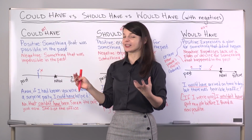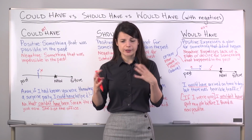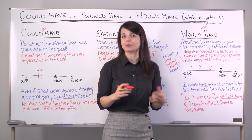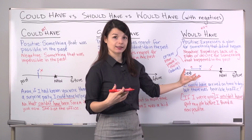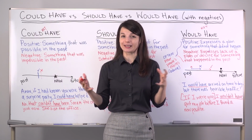If you have any other questions about this, please let us know in the comments. They are very similar, I know. They sound very similar, and it can be hard to understand how to use them, but try to keep these three themes in mind: possibility and regret, and then desire or advice here. So I hope that this helps you understand the differences between these three.